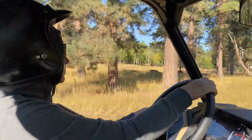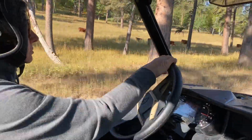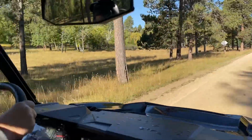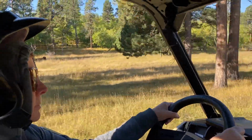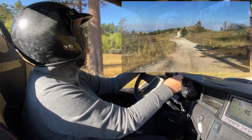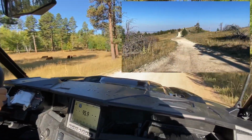Now, my wife does have driving in her blood. All her family seems to be involved in racing or off-roading of some sort, and it wasn't too long before I had to give up the wheel for her and let her drive for the day. As you can see here, it was quite chilly that morning, but it did warm to about 80 degrees in the afternoon. Our first stop was up the top of Cement Ridge.